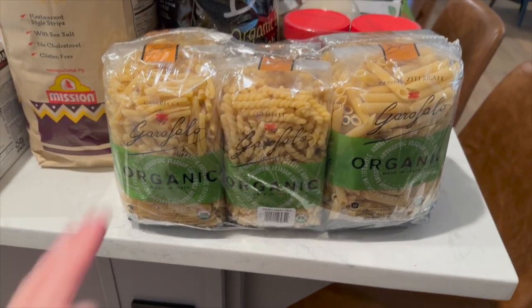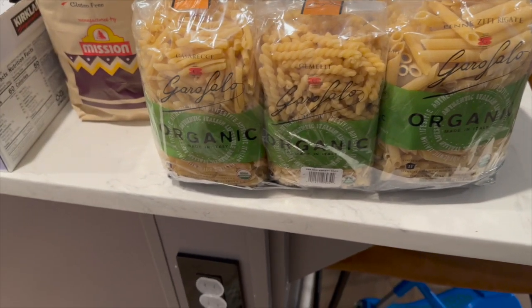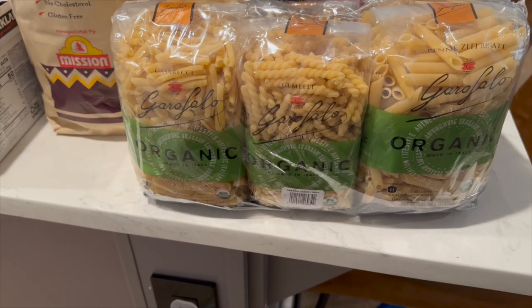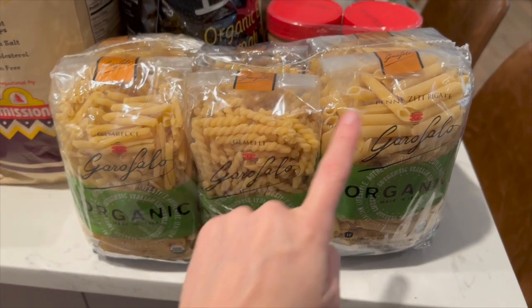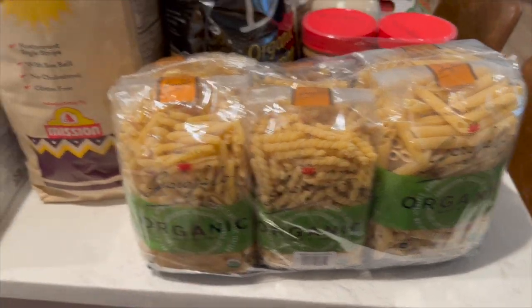Some more pasta. We love this brand. It just has the best texture, the best bite. It's been so worth the extra couple of cents that you spend on each package versus buying the Kroger brand. So that's been way worth it.